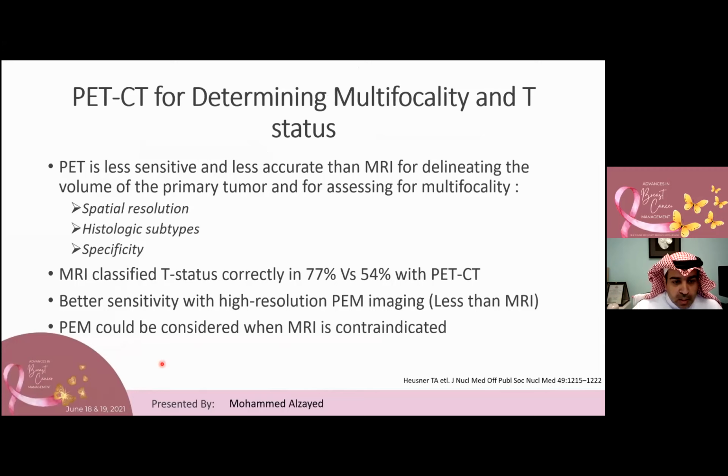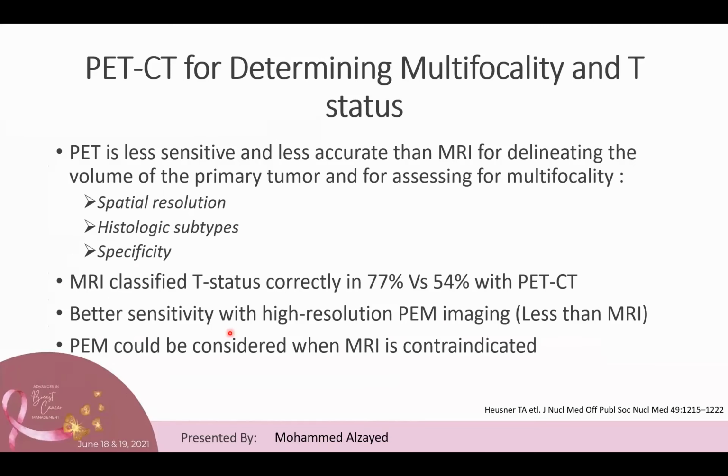Due to limitation of spatial resolution and some limitation of specificity as well and variation in histological subtypes, the PET scan is not the best modality to evaluate the size of tumor or its multifocality when compared to MRI. And it was found to have accuracy in determining the T stage in only 54% as compared to 77% with MRI. PEM, which is positron emission mammography, has much higher sensitivity than regular scans, however, still remains below the MRI. Therefore, PEM can be considered in situations where MRI is contraindicated. So obviously, PET is not the area of strength for T staging.